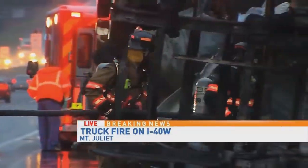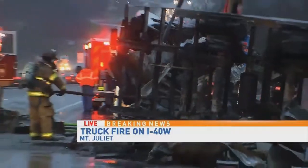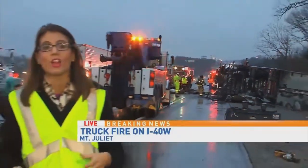That is what they have been waiting for through the majority of the morning, and now we are going to start to see the fire crews get in there and break this truck down. Again, make sure the hot spots are out before they are able to tow this truck away. Right next to me is the tow truck, so as soon as they're able to, they're going to get this out of here and hopefully reopen those lanes.